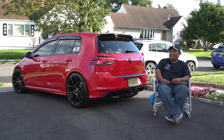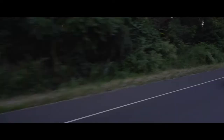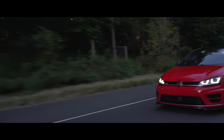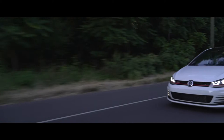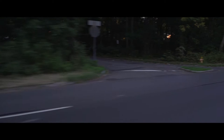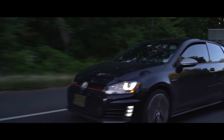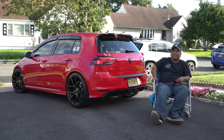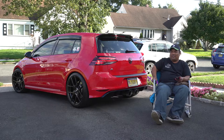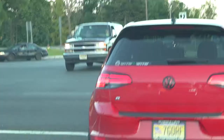Well, I like the Volkswagen group, basically, the Volkswagen people. It's not just the Mk7 crew. A lot of the Volkswagen people that I meet are pretty nice people. Some of them are really not that great. But yeah, that's what I mostly like about the Volkswagen crew. There are a lot of really nice people in there.